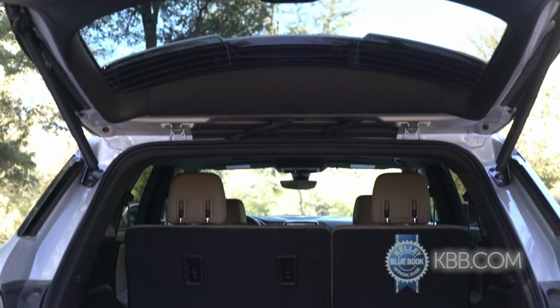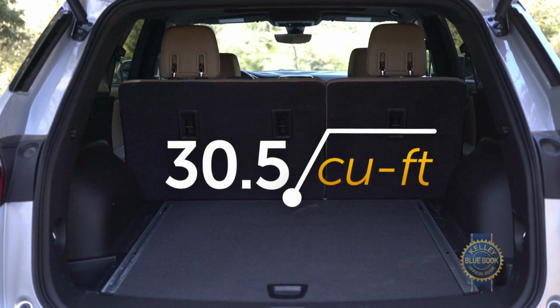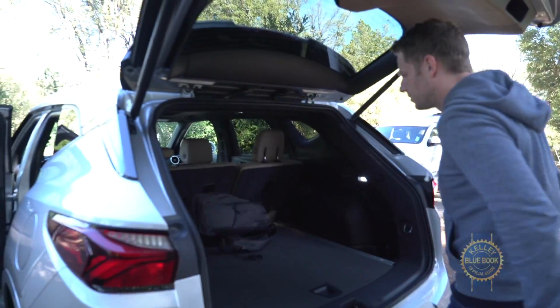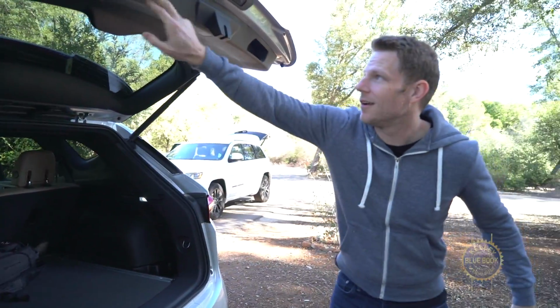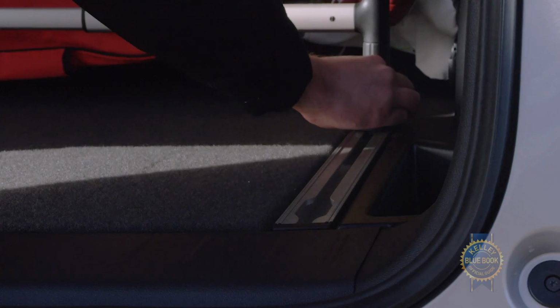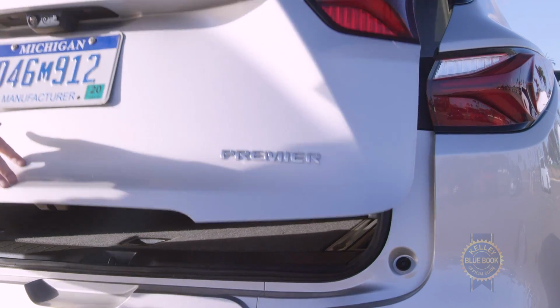For sizable cargo hauling, the Blazer offers 30.5 cubic feet behind the rear seats. Compared to the Ford Edge, the Blazer's hold is quite a bit smaller, but filling that void is easy thanks to a manageable liftover height, convenient seat releases in the cargo area, seats that create a flat load floor when dropped, and an available cargo divider.